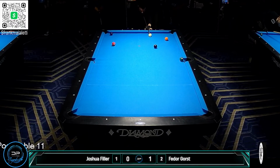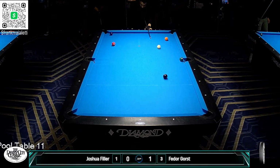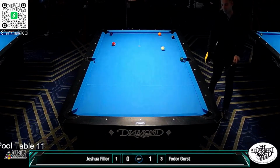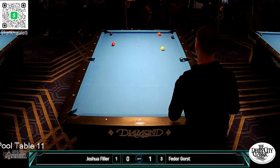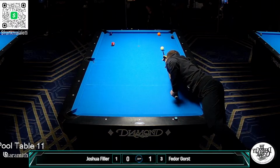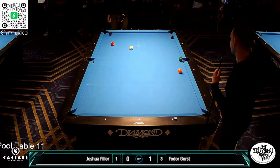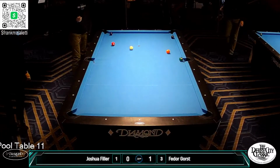All right, Fedor going to thin it between the 6 and the 5. Going to hold the cue ball, let it spin. It's not going to spin. It's going to hit the 5 and stay up. All right, Josh going to bank the 5 back where he's at. Josh misses the 5. That's going to leave Fedor a 1 railer to the left side.